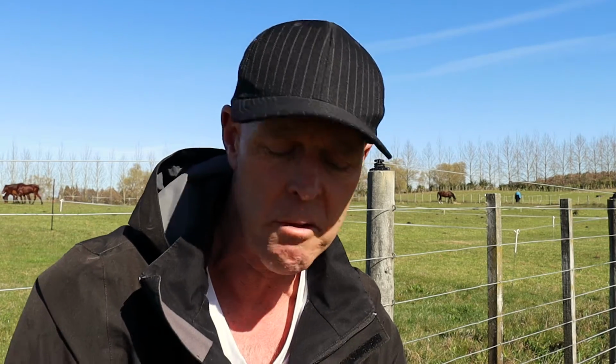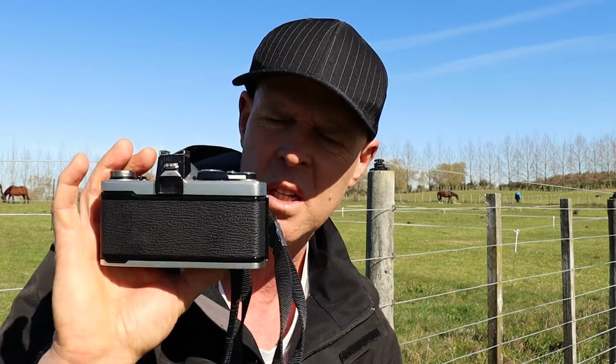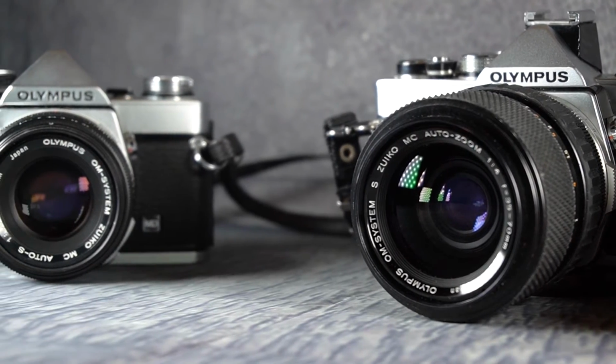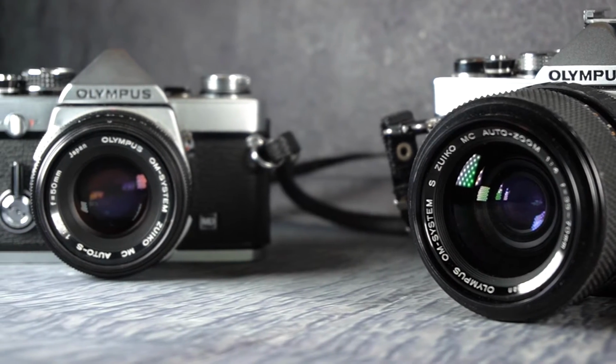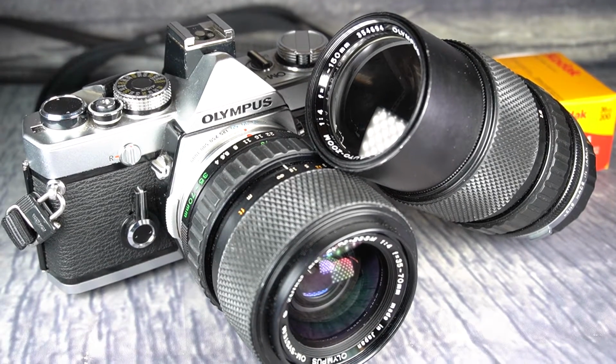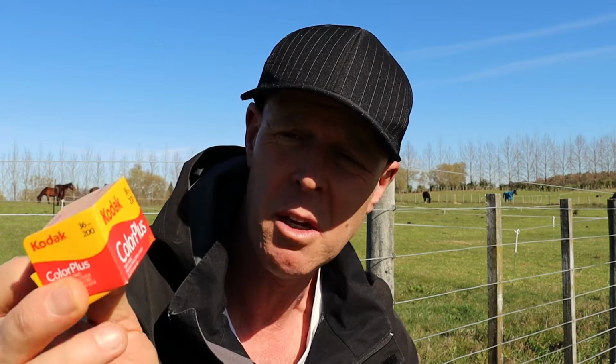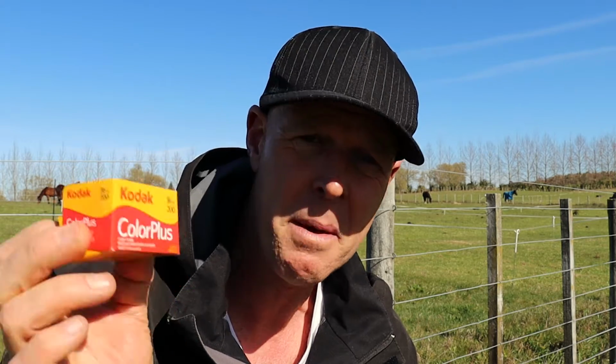The other reason for the vlog today is I've just literally about an hour ago received a couple of new cameras, and one of them is this camera here, which is an Olympus OM1N, which is just gorgeous. If I ever needed a reason to remind me of why I love Olympus cameras, this surely is it. I also have a roll of Color Plus 200. I haven't shot this film before, so looking forward to seeing how that performs.